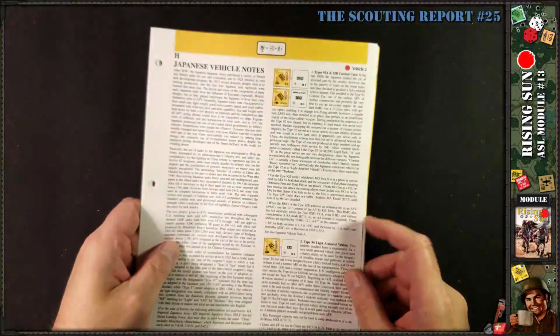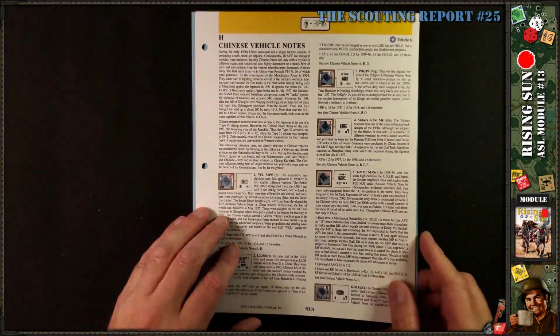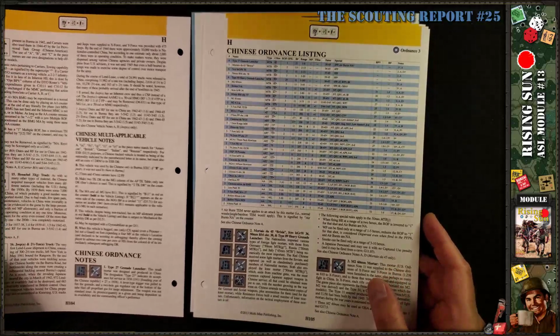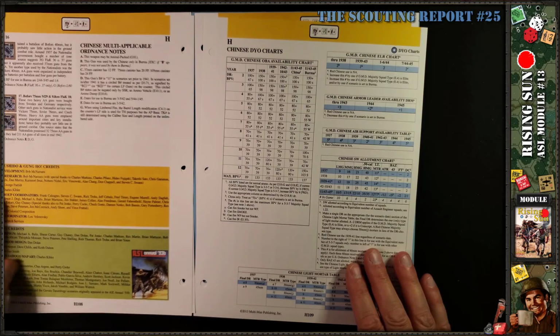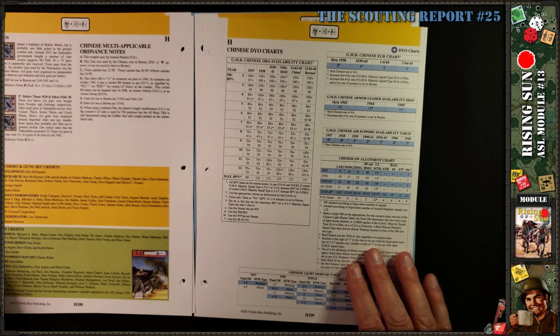They're only a small paragraph or two. It doesn't take long to read and figure out the capabilities of the toys you have in your arsenal when you're playing a scenario for any nationality. And then we've got the Chinese vehicle notes. It's going to be smaller, obviously, than the Japanese vehicle notes. And here are the original Kota Bushido and Gung Ho credits, and then the Rising Sun credits.